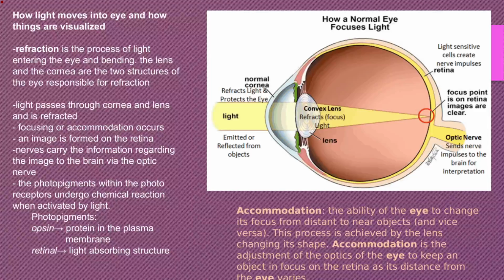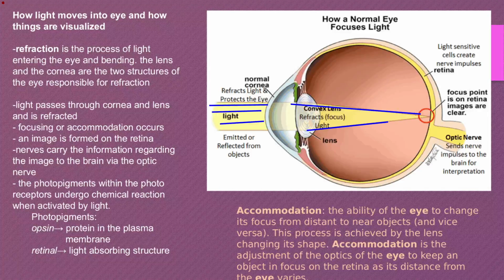So how do we see things? Okay. So light passes through the eye, right? So we have light rays that come in, and these, let me make that straighter. The light rays come in. The cornea and the lens help to bend the light to the focal point. So we want the light to hit the focal point. We then perceive that image.